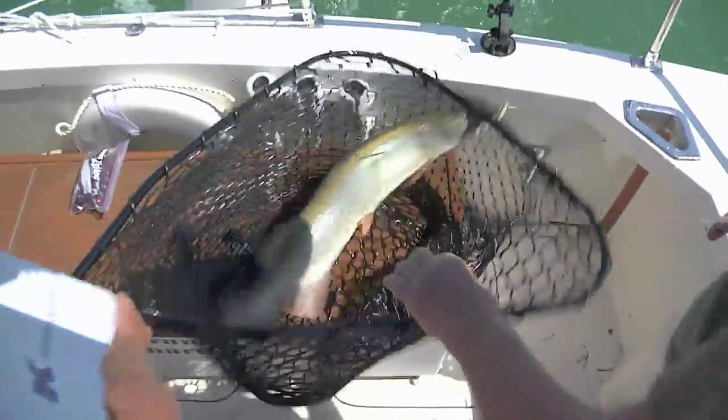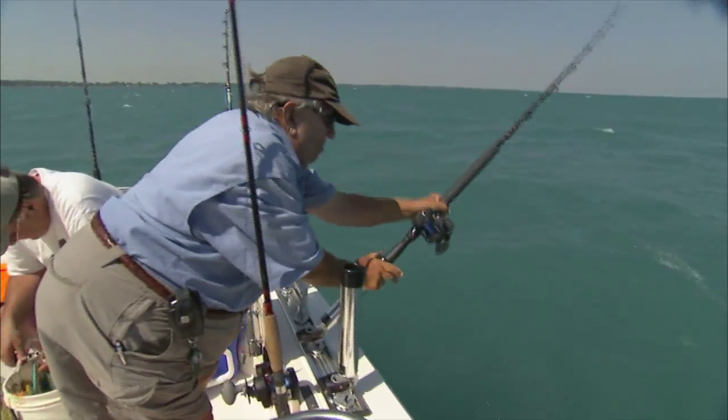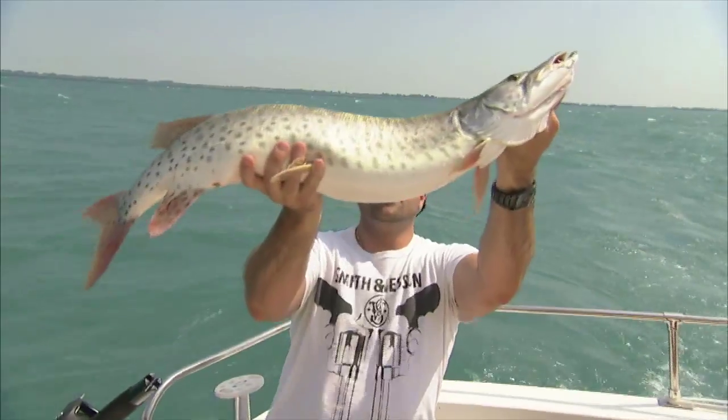Just want to see if we can get you into muskie fishing. How to do it, what to do, what equipment you need. First off, it isn't difficult to catch muskies if you have the right equipment, the right lures, place them in the right place, and fish where the fish are at.